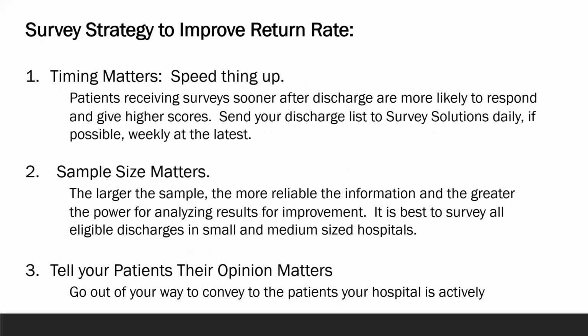So that's on our side. Let's look at some strategies, as we talked about earlier in the objectives, to improve our return rate and see what things we could possibly do. Timing matters. As all the experts say, speed things up. Patients receiving surveys sooner after discharge are more likely to respond and give you higher scores. If you're sending your discharge list to us daily, that's great. If possible, weekly at the latest, but get that data to us as soon as possible so that the process can begin and we can get those surveys sent.